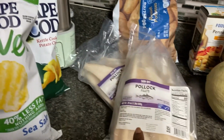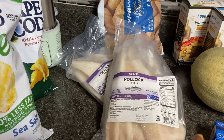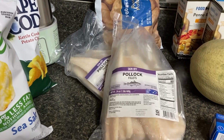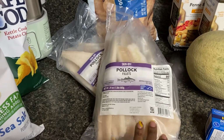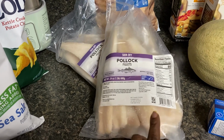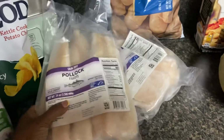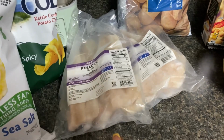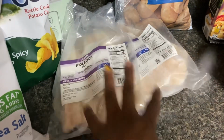And we're gonna make fish tacos. Lord have mercy. Fish tacos. This pollock with the skin off, I don't buy this very often, but it was on a buy one, get one. $8.49, buy one, get one free. And it is 24 ounces, which is one of the bigger ones that was in there. And so $4 and some change each. So I said, we'll just get 2 and we'll put one back.